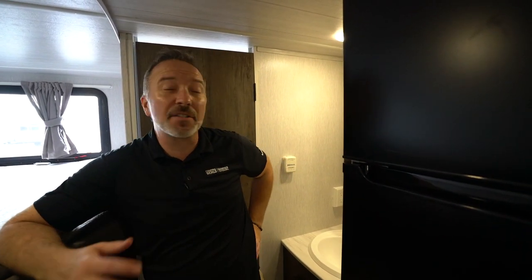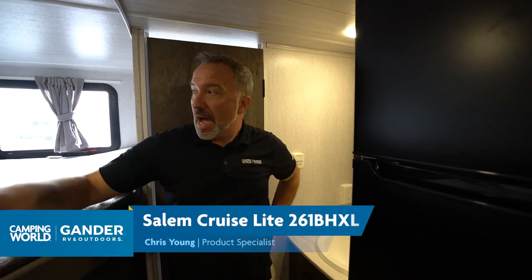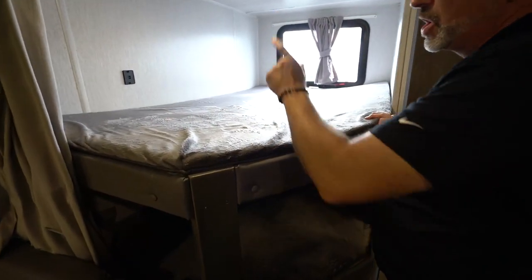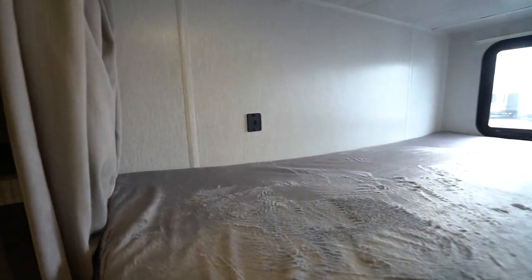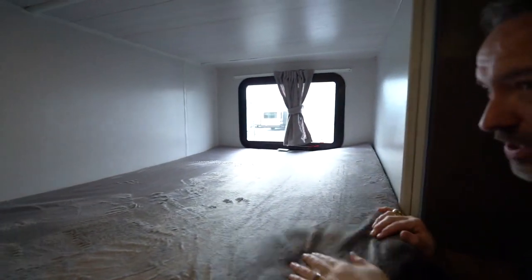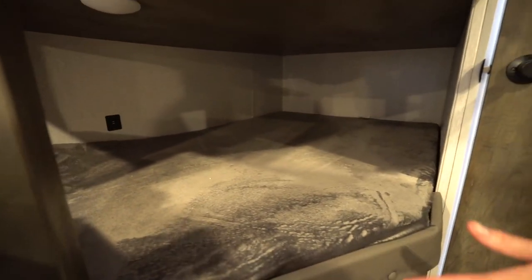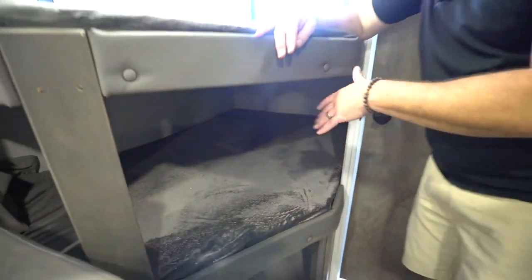Hey, what's up? It's Chris Young, standing in the slideless bunkhouse known as the Forest River Salem Cruise Lite 261BHXL. I'm going to start right over here on the camp side. We got these double over double bunks, 48 by 74, with dual USB charging. Plus, you got a nice large window here on the top. The bottom bunk is for what I like to call the coffin sleepers, people that like it dark and quiet. Look at how nice that would be if you enjoyed that.